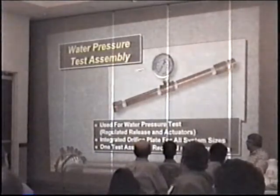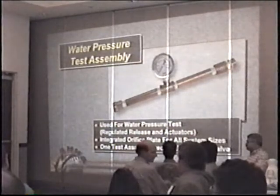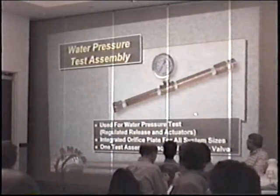This is the water pressure testing device. This is the device that goes into the box right here to test to make sure that we've got our minimum pressure for the water, either on the sprinkler side or the potable water side.